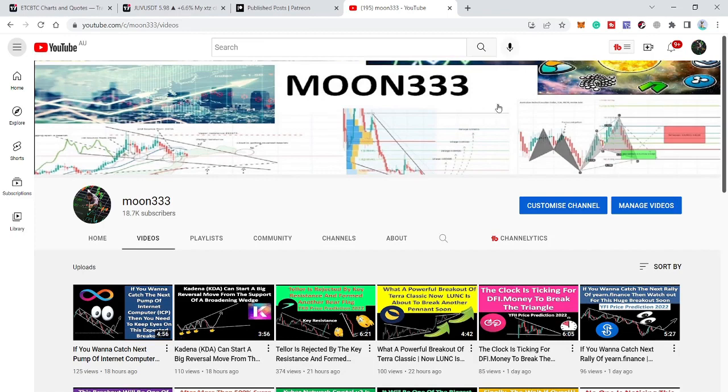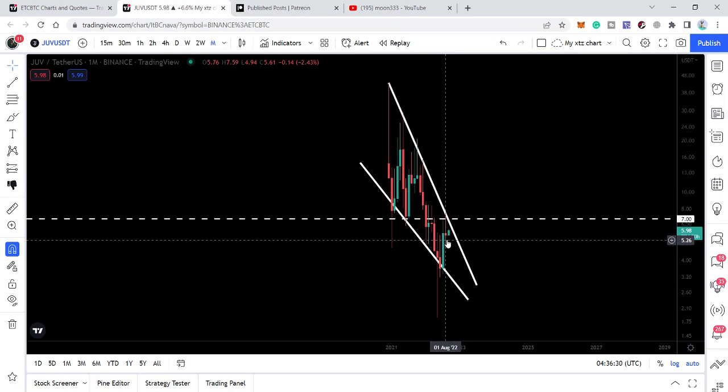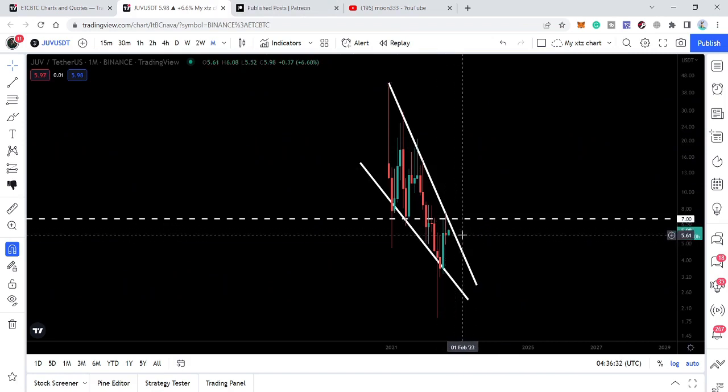In today's analysis, I want to show you this big falling wedge pattern, and right now Juventus is very close to breaking the resistance of this very big falling wedge pattern very soon.